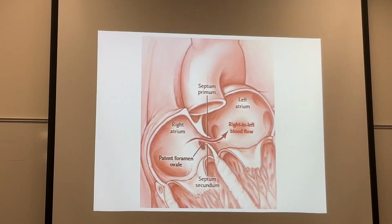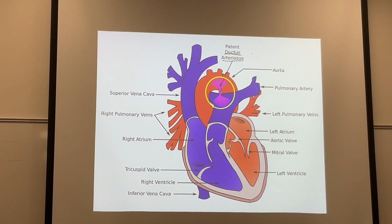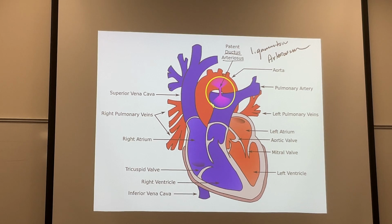We also have another fetal remnant, right here, called the ductus arteriosus. You guys remember it from lab as, anyone remember? Something like that. Basically, still too much blood is going through the foramen ovale, which could damage the lungs.